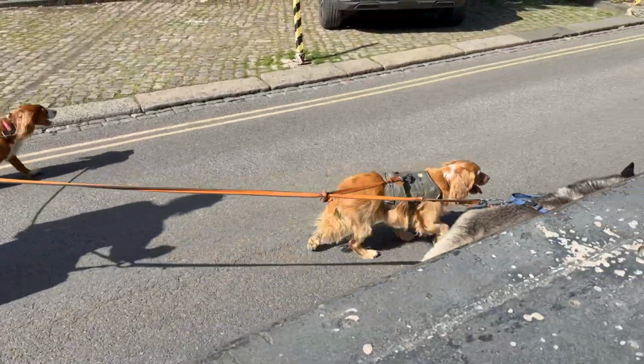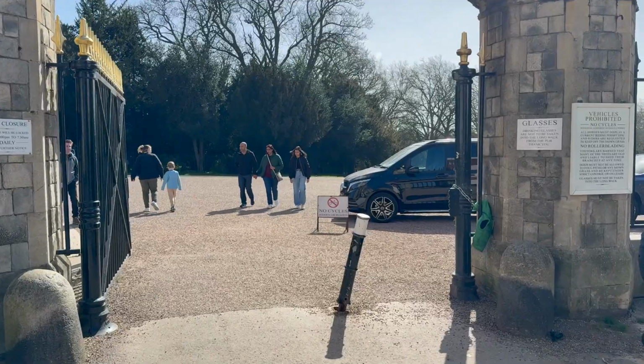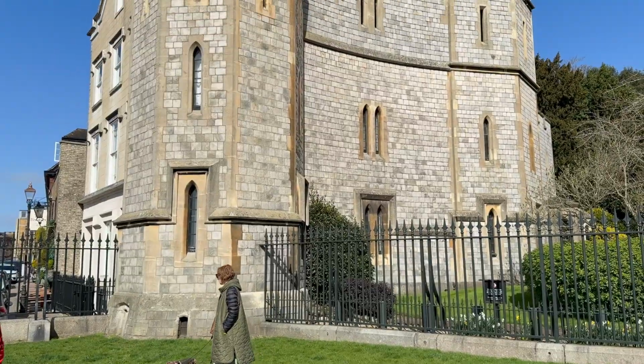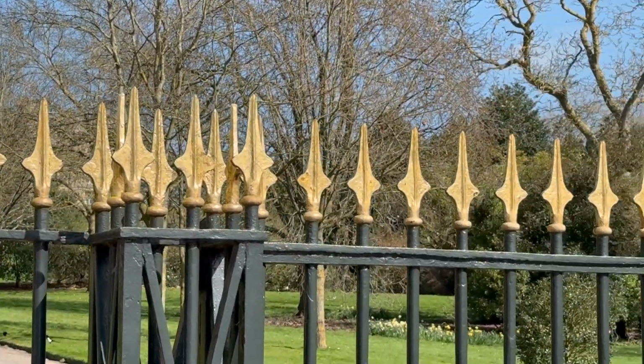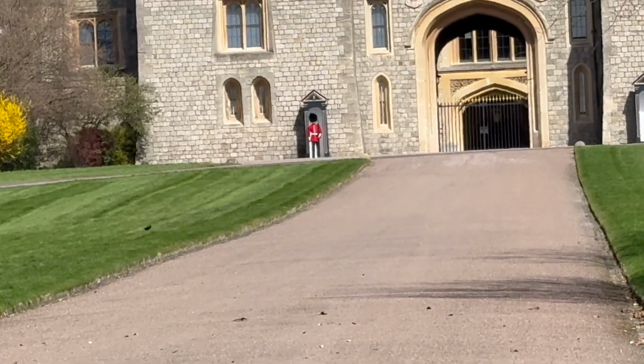Over here, Lord Woofington. We are absolutely buzzing as we approach the George IV gateway. As we enter, we are met with a corner turret built in the Victorian Gothic style. Royal lampposts and gold-tipped wrought iron gates to keep us peasants out. And a guard to enforce it.